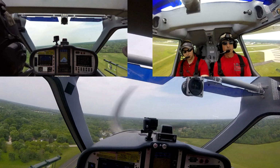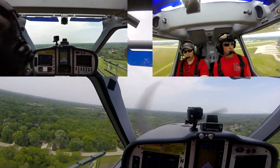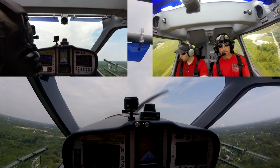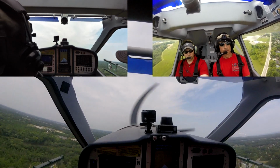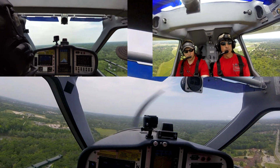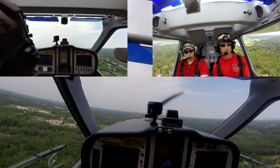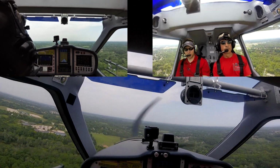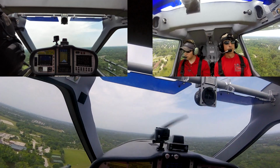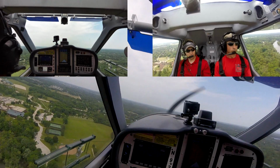So, keep her climbing. Alright, safe altitude. Here comes your flaps coming out, so just watch your airspeed. Flaps are 0. And climbing at 73, and left turn to the southwest, please.